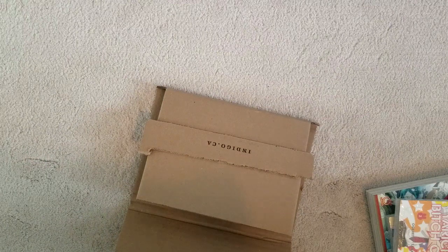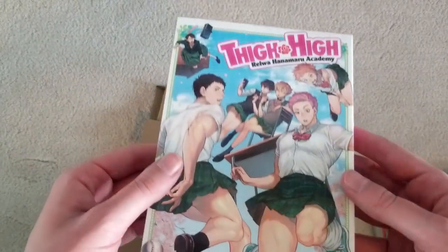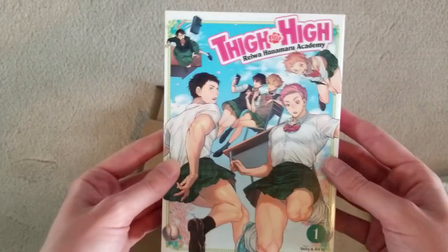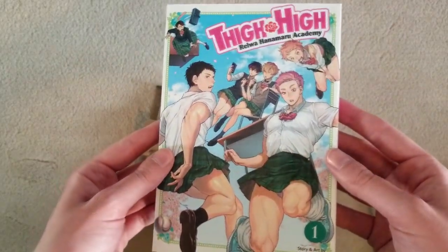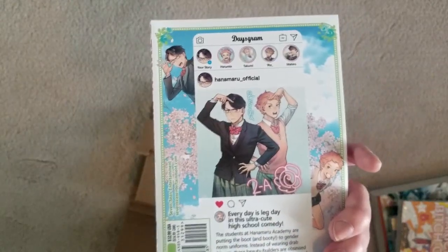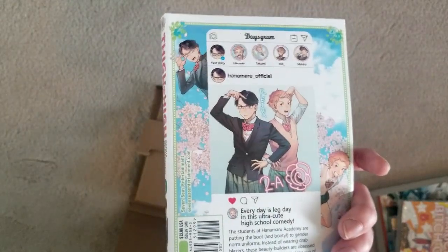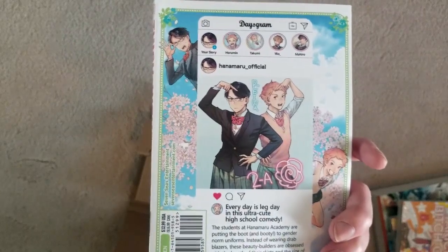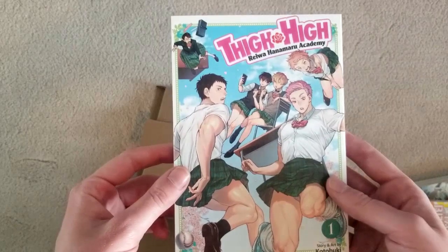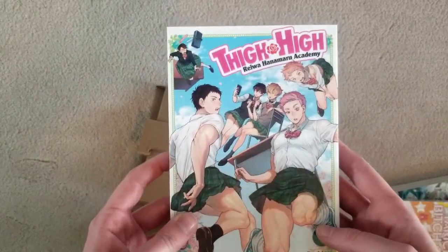Wow, all of these manga are just in a row apparently. This one is Thigh High, which is published by Seven Seas. Another very interesting title for my collection. Honestly, I just saw this and I was like, sure, why not? I do kind of want to know what this is about. So here we are, guys in skirts and emphasis on thighs.